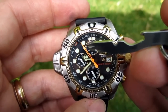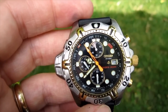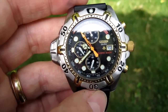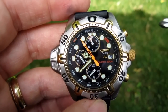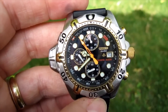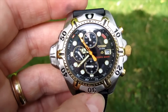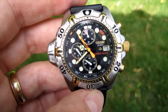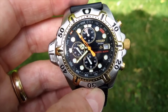If the orange hand were to move to the LV1 position, it would indicate a partial charge, and they recommend that the watch not be counted on for more than about 60 minutes of diving. And then if it moves further clockwise to the NG position, that's basically the no-go. It will keep time, but it won't enter dive mode automatically, so you can't use it for depth readings once it gets to the NG position.